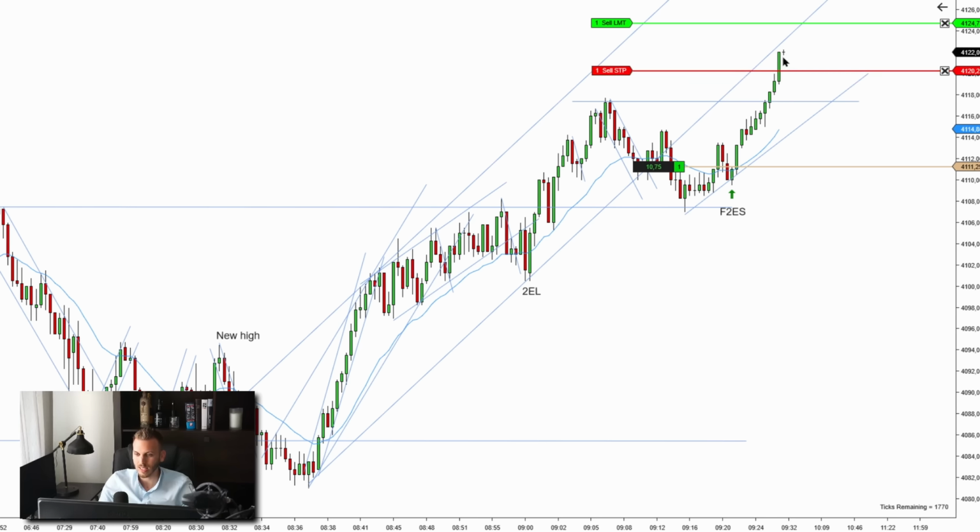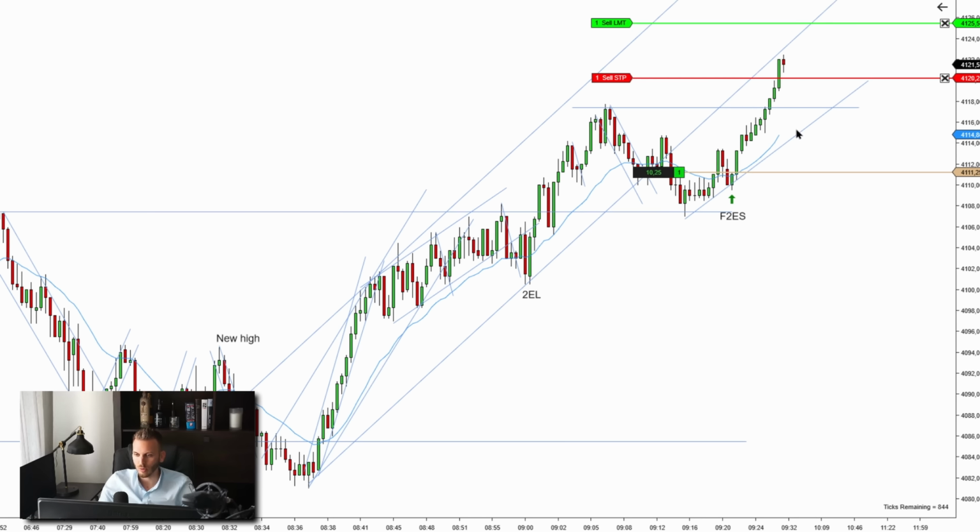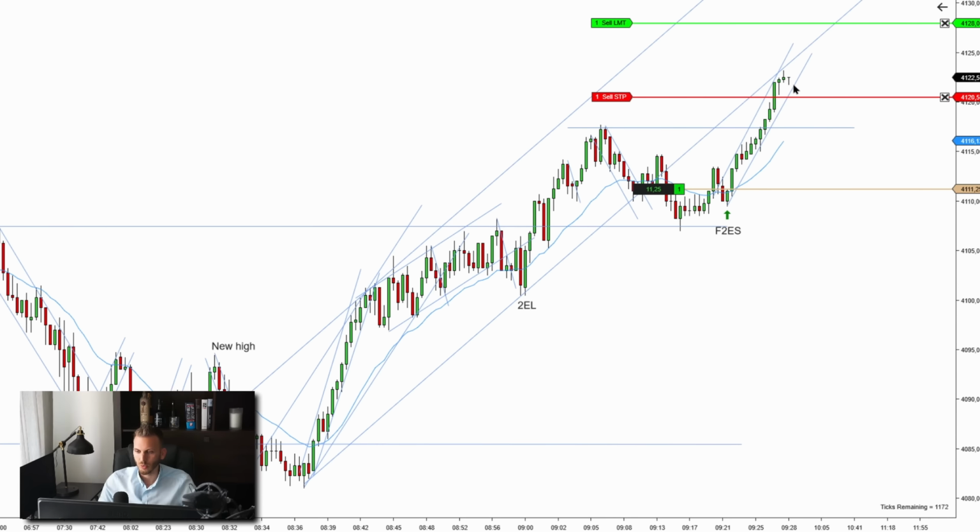In case something like this happens, we'll get around 10 points worth of a runner. So this is going to be a fairly decent run. I'm going to redraw the uptrend like this. Let's see if we can get a couple more ticks out of it. But we are now quite far away from EMA. We will probably pull back.